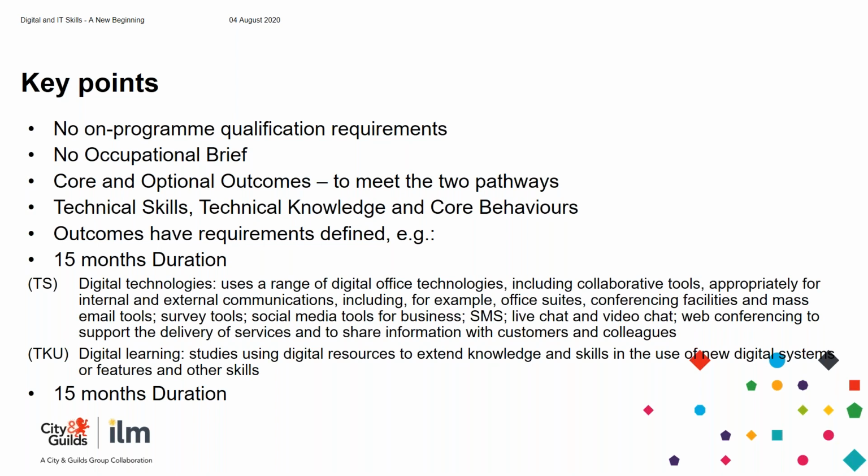So here's a couple of examples here. Digital technologies: uses a range of digital office technologies, including collaborative tools, appropriately for internal and external communications. For example, office suites, conferencing facilities, mass email tools, etc. So that's a skill, and then a knowledge and understanding criteria. Digital learning: studies using digital resources to extend knowledge and skills in the use of new digital systems or features and other skills.